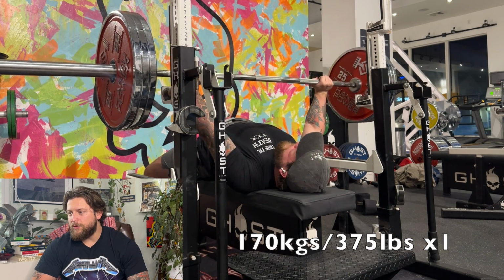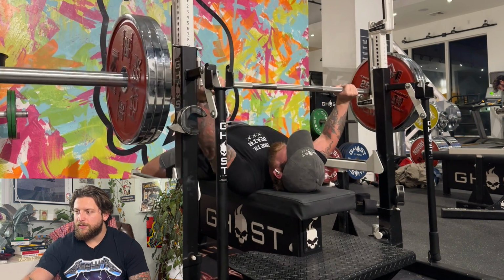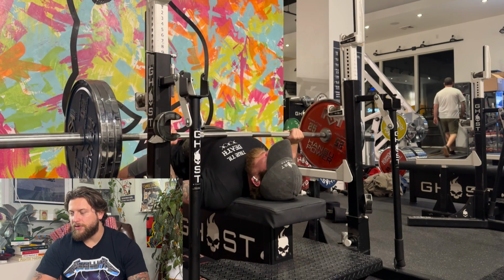So now I've got some 2-count bench press. I have a top single, 170 kilos. That moves super well. And I've got some back downs, competition bench press, 160 kilos for 2. Got a few sets there.